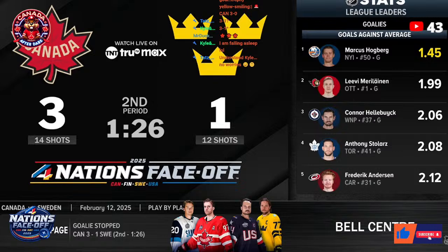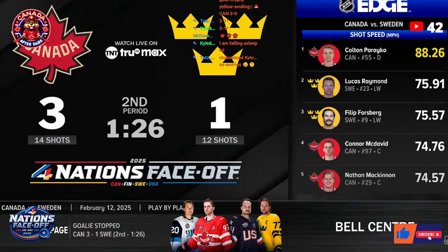Taking a look at the replay here. No worries, Stewie, for goalie interference. We're going to take a break. Team Canada has just scored. They lead 3-1. You're listening to the 4Nations Face-Off on Sirius XM, NHL Network Radio, Canada, U.S., and around the world. Stay with us.